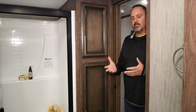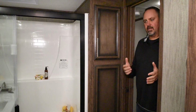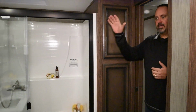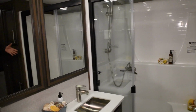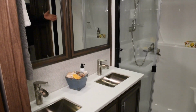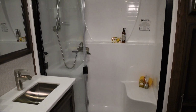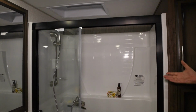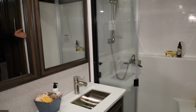As we enter the bathroom, some new cool changes in here. We took this bathroom and had a single sink into it. Now we've gone to double sinks, big mirrors, very much residential style. Big walk-in shower, one-piece fiberglass, nice tile looking across the back, skylight above it just like on all our stuff. Triple paned glass that slides across for your door.